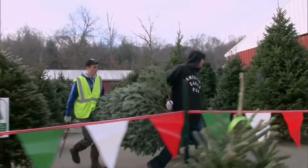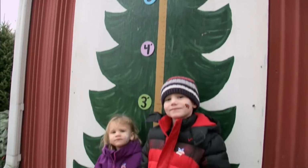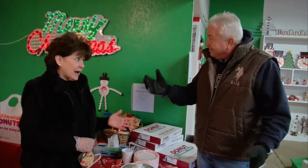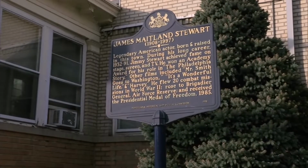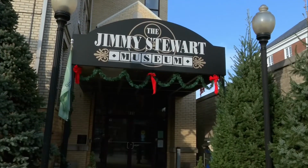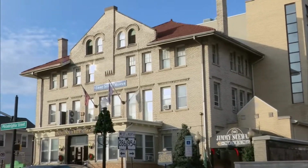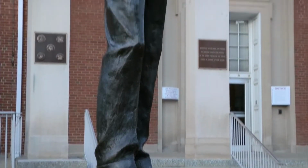Now we found out there's another Christmas connection here that you might find quite wonderful. Christmas tree capital of the world, also the home of Jimmy Stewart, the actor, It's a Wonderful Life. So when it comes time for the holiday seasons, we're really big on fa la la la la. He actually was born here? He was. His father had a hardware store here, and there's a museum downtown that he actually selected some of the items for, and he said as long as it was kept downtown for the people of Indiana County, he was okay with it.